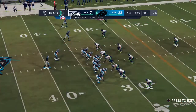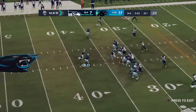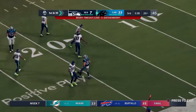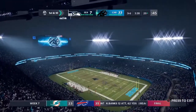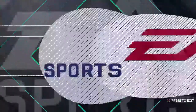From the 32 now, here's 1st and 10. From the shotgun to McCaffrey, and they'll get this one down to about the 20-yard line. Now whistles here, and it looks like we've got a Panther that's having some difficulty down there getting up. Well, he gets attended to. We'll step aside.